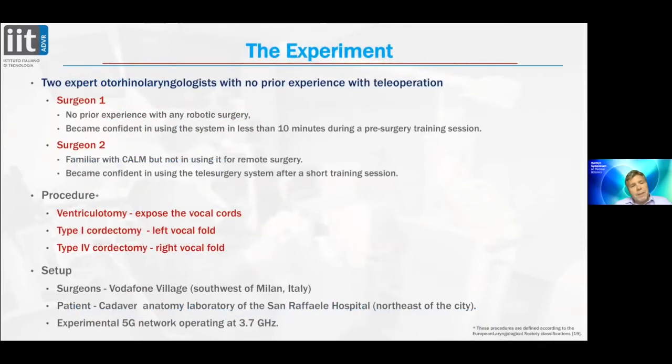The experiment itself was performed by two expert otolaryngologists. Neither of those surgeons had any prior experience of teleoperation or telesurgery. The first surgeon had no prior experience of robotic surgery in any way, shape, or form. He had 10 minutes of pre-training with the system, and after that he felt confident enough to start the surgery. The second surgeon was familiar with the CAM system. He'd worked in the hospital in Genoa and had used it, but never in remote mode. Again, after very short training, he was quite happy to do this.